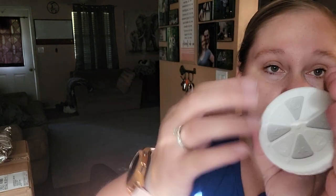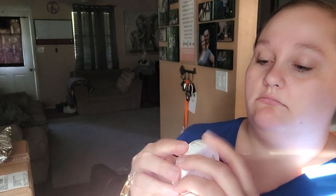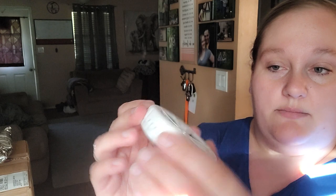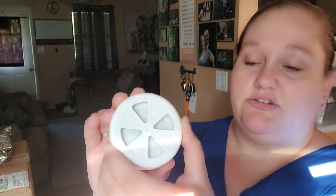Let's see, we've got a travel twist. These, if you're not familiar with these yet, they're pretty new. We've had them maybe two catalog seasons, I think. It's plastic. And it's got these spaces on top. You twist it open, and it'll show you on the side if you've got it on level 1, 2, 3, or 4, how much fragrance you want. The less you open it, the less fragrance will be put out, but the more you open it, the more fragrance you'll get.